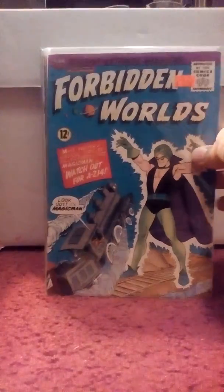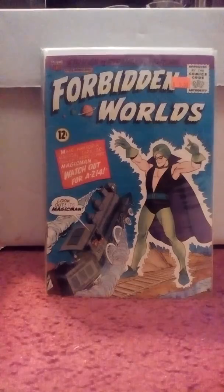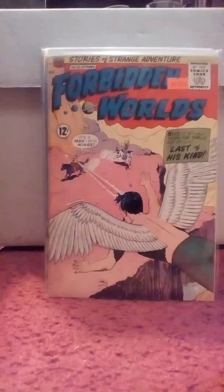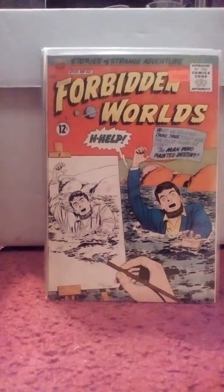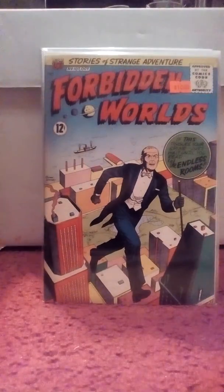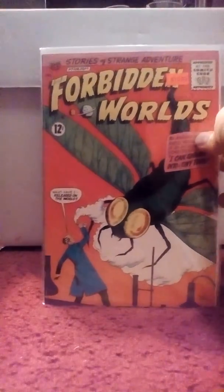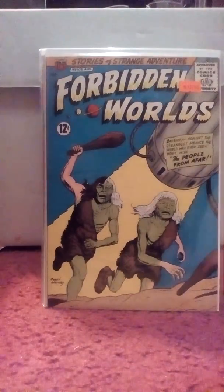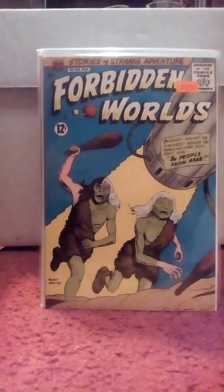Number 126. Number 115. Number 108. Number 107. Number 106, which I had so many, I bought a lot of books from this vendor. I actually ended up having number 106, but anyway, no big deal. Give me a reading copy. Number 105.